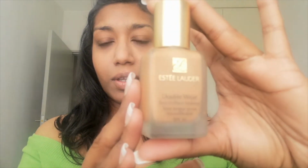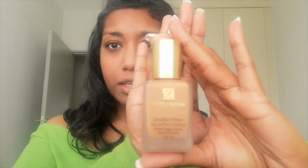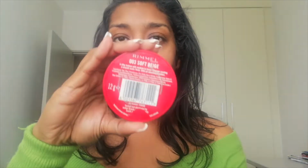And the next thing I'm going to do is put foundation. I use Estee Lauder Double Wear, if you can see that. It's in the color Rich Ginger. Then I use Rimmel Lasting Finish powder on my face afterwards, soft beige.